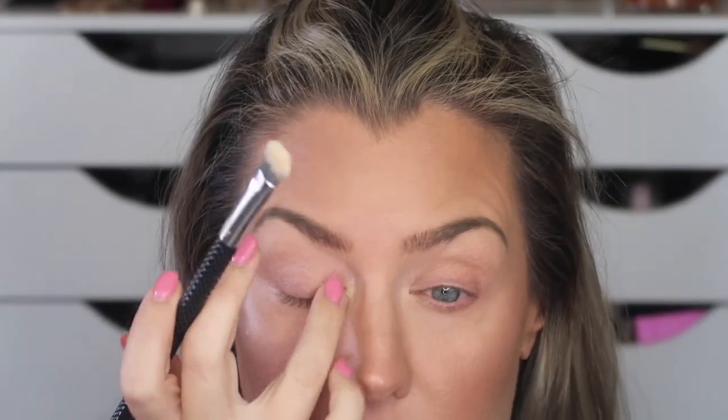So let me go ahead and zoom you guys all the way in, and we're gonna go ahead and get this eye look going. Okay, so like I said, starting off with the C Color Cosmetics Soft Natural palette. This is actually a dupe for the Too Faced palette. However, it's a lot less expensive. So we're just gonna go in with this shade right here, and I'm going to go ahead and set the entire lid.